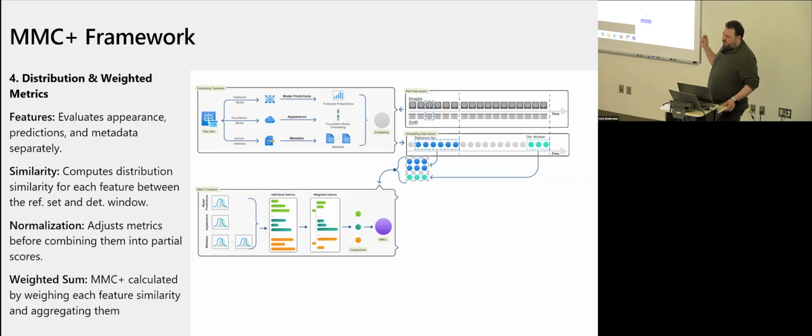So age would have a drift metric. The overall image embedding would have a drift metric. Earth mover's distance is multi-dimensional. And then what you end up with is a bunch of different metrics, but you don't know which ones are important.